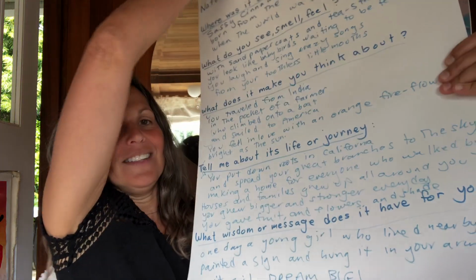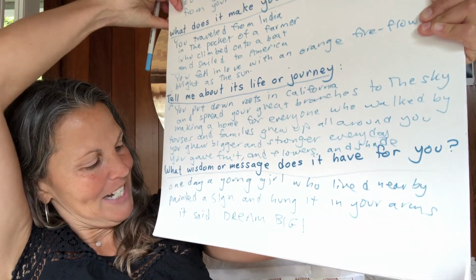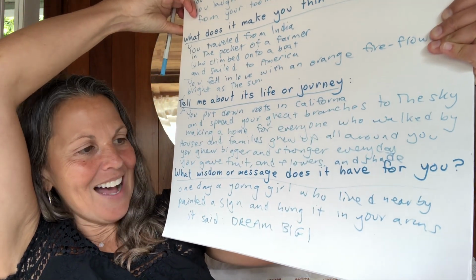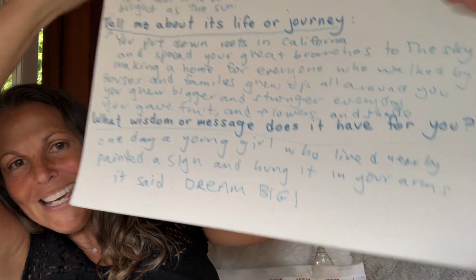Big! Exclamation point. Okay? So the last one is, one day a young girl who lived nearby painted a sign and hung it in your arms. It said, dream big. Okay, I'm going to read you the whole poem now. No, I want you to go write yours. What is the message or wisdom that your nature object has for you? And then come back, I'll read you my poem, and then I look forward to hearing yours.